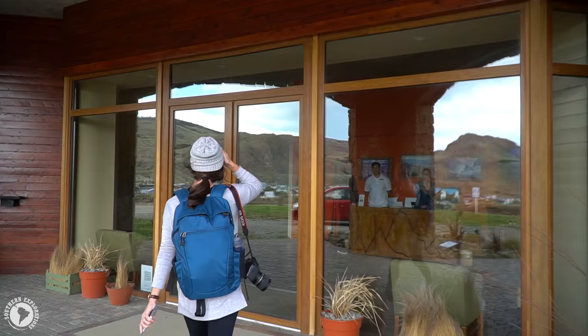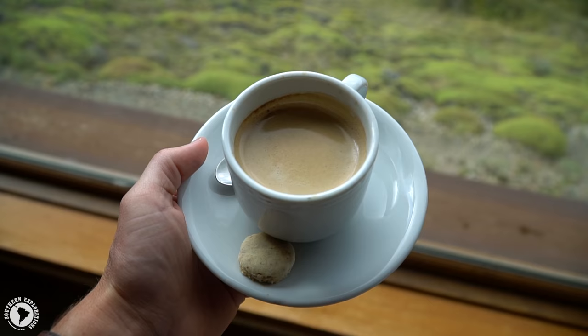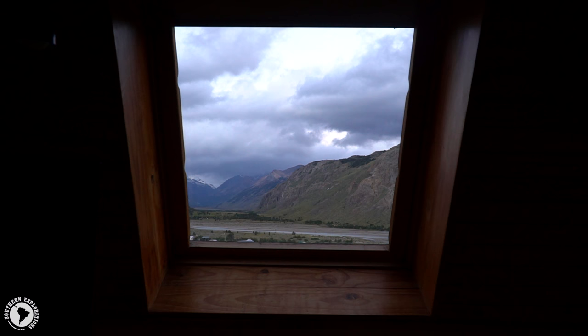We ended the day with hot coffee and a beautiful view from our hotel. Despite the rain, we still had a great time in the mountains, especially since we were in good company.